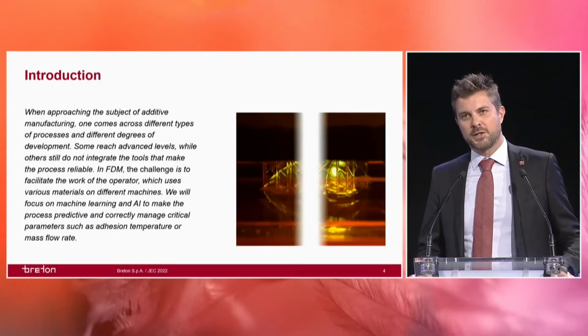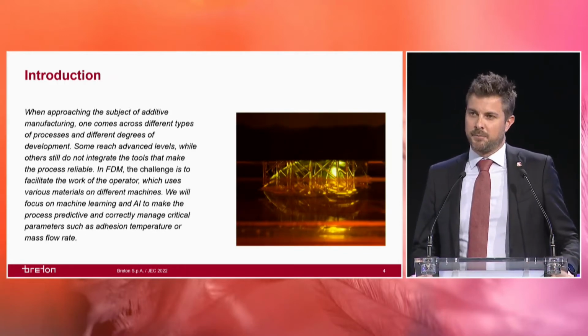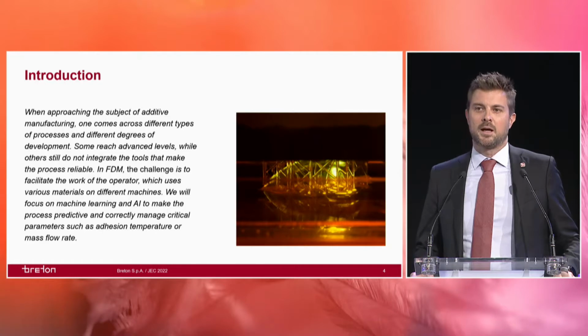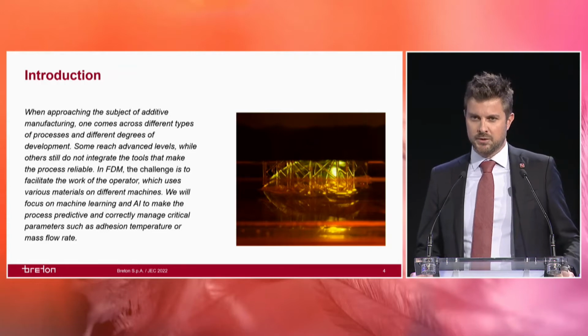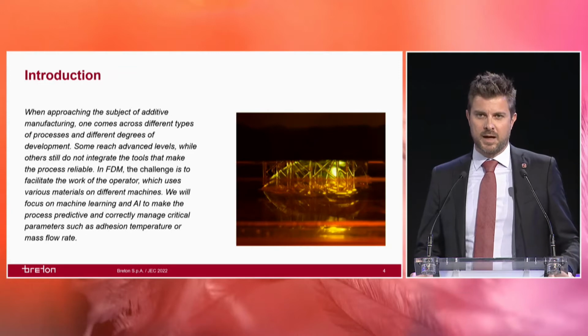So we're here today to provide you an outlook about our state of the art solution for large additive manufacturing with FDM systems, and what kind of solution we're ready to deliver to the industry to bridge the existing gaps that we found in the market.